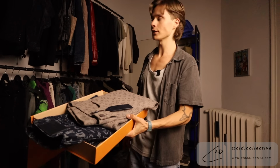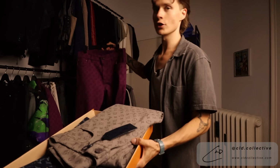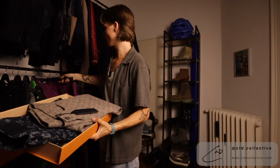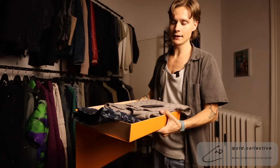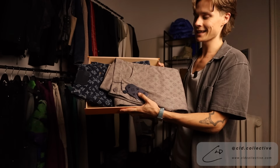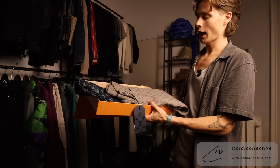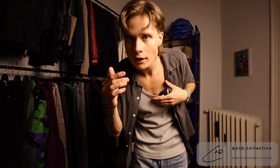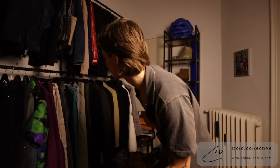We got two pairs, or actually three. The other ones are just hanging. Of LV monogram denim. Very self-explanatory. The fit is a bit different. The indigo ones are regular straight fits, and then the gray ones are the same as the purple ones, so slim fitting. By the way, I don't know if you guys realize, but I got a haircut. I got a slight mullet.